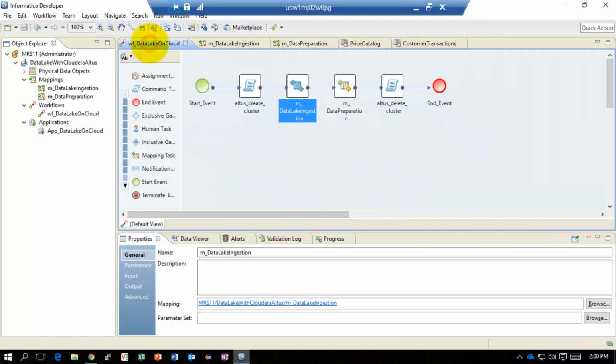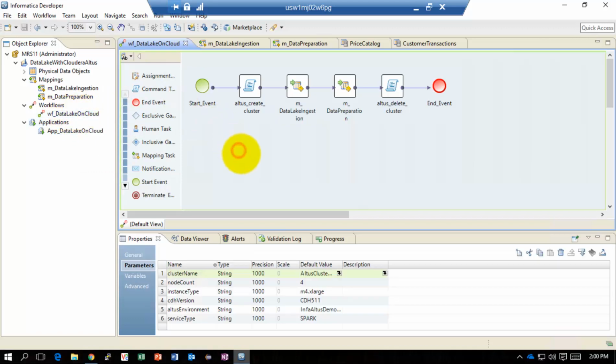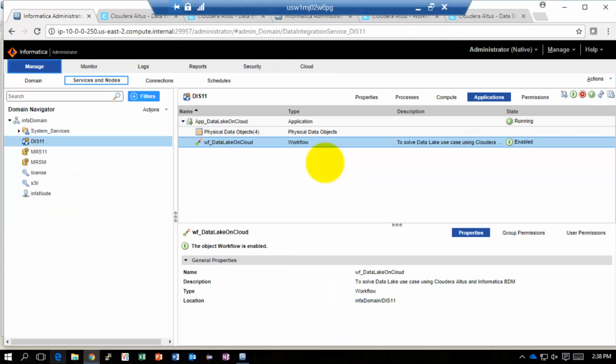Running this workflow is very straightforward. You have to deploy this workflow into the Informatica Big Data Management services. One important thing here is that, as a customer, I can provide all the properties of Altus here. I can say how many nodes I need to run this, what my instance type is, and what service type of Altus cluster I want to build. Now I have already deployed this workflow in our Informatica admin console. Let me show you how you can run a deployed workflow from the Informatica admin console.